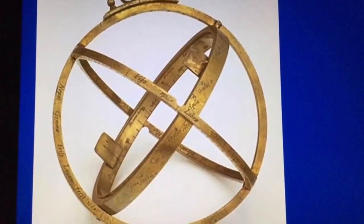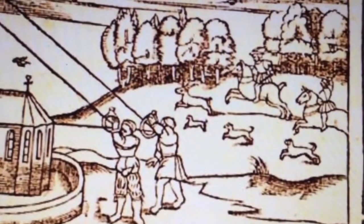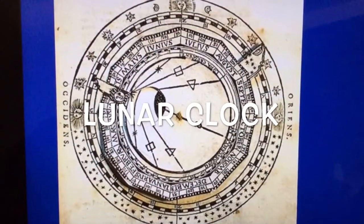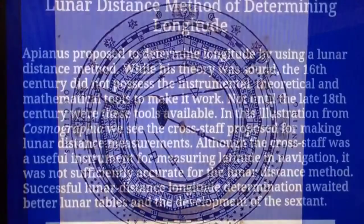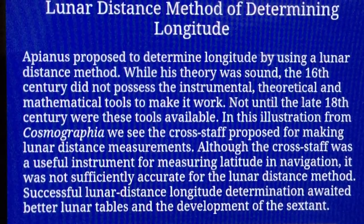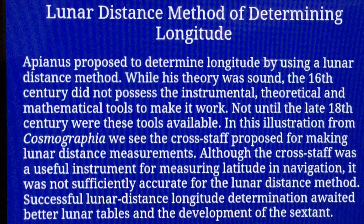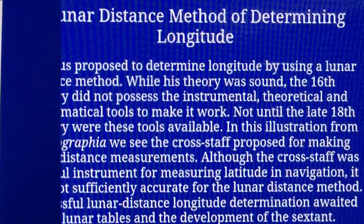Now, let's get into some actual lunar stuff here before we have to have these politics tear us away. Here's a way, in theory, you can use things at night. This is a deal here you actually can use to tell time at night. Lunar clock, we'll get to that in just a minute. Now, here's a distance determining method to let you look at that. And we'll pick up a couple tips. They say they didn't have the theoretical math. I don't know if that's true or not.